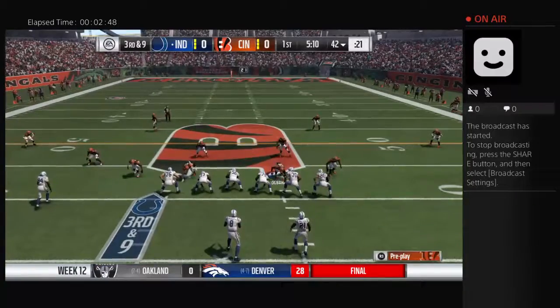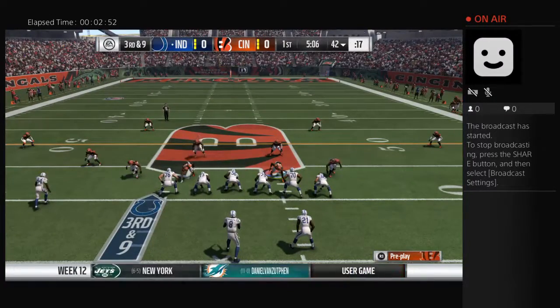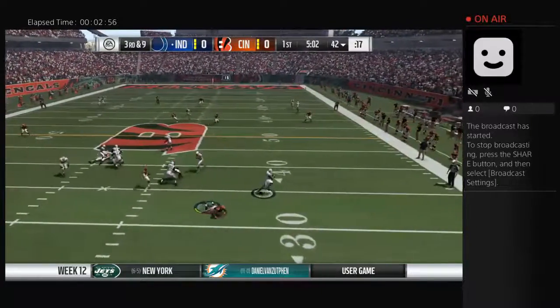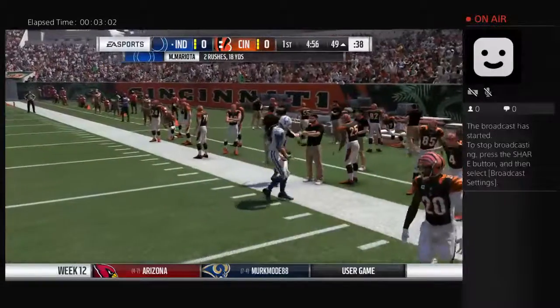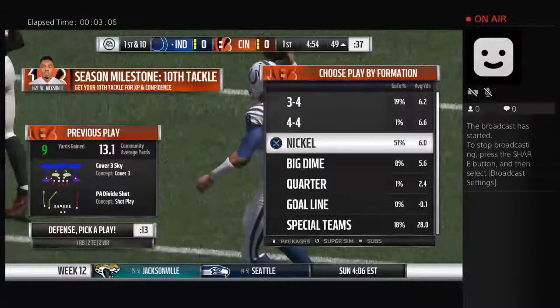And defensively, it's a nickel formation here on 3rd down and 9. They go play action. Mariota. And he's got some space here. And he'll slide down to avoid the contact. They get 9 out of that one, and as a result, the drive continues.